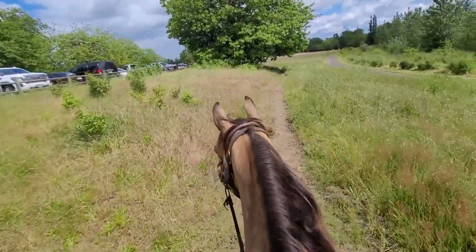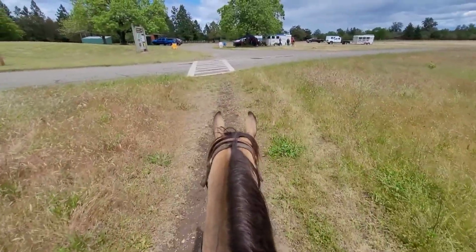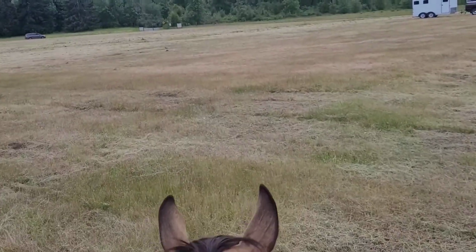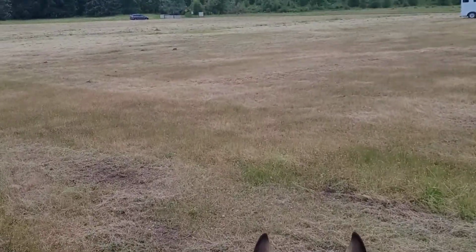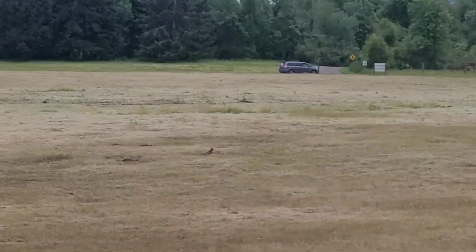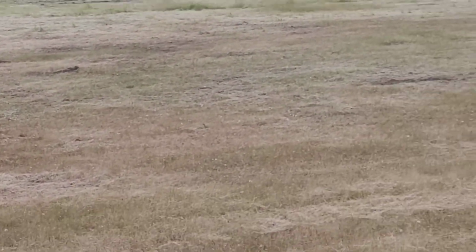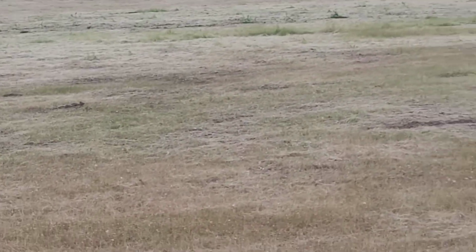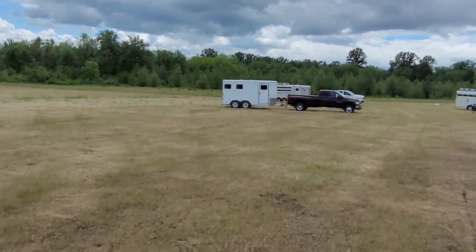Here we are coming back to the trailhead. Back to the parking lot. Oh, there are ground squirrels. You do have to be careful of the holes. I think there's a couple little guys right there. This whole area is for us to use.